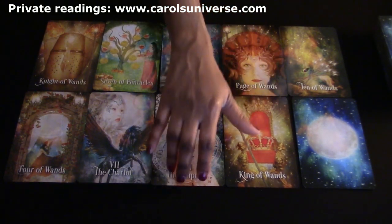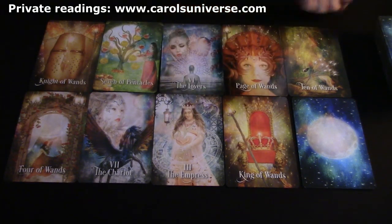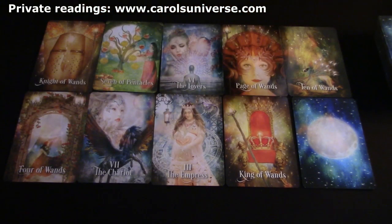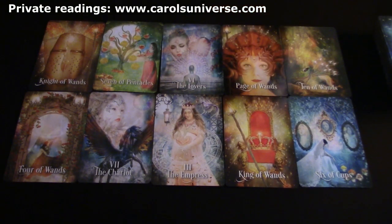Prosperity, abundance and success. Because this is prosperity and abundance, and this is absolute success. I think if you move out of a comfort zone, you're going to have prosperity, abundance and success with the King of Wands energy showing here. Six of Cups energy. There's something about the past showing here. All right. Do you know what? I'm going to read it like this. And when I do the 10 card readings, I just let my intuition flow.